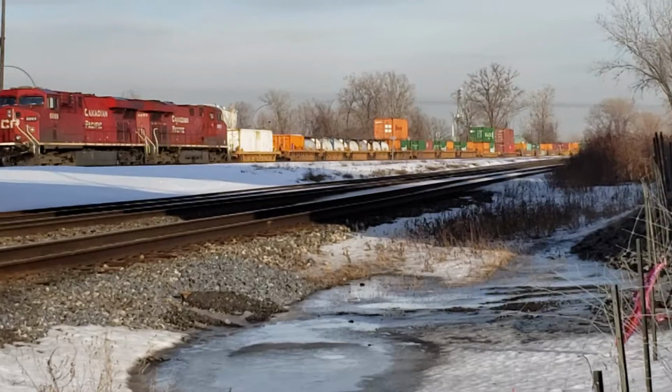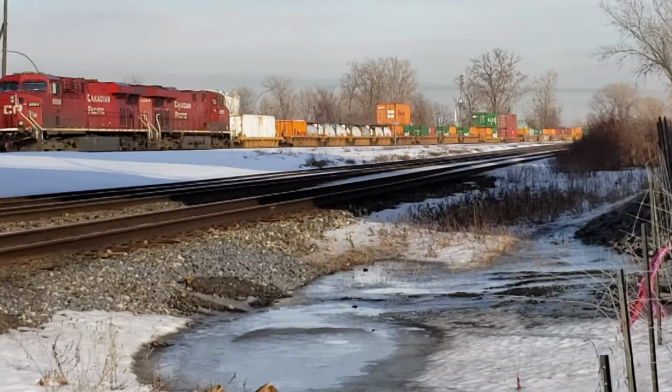There it is. Long stack train waiting to go.